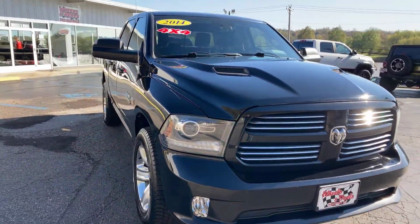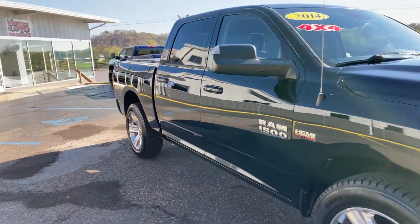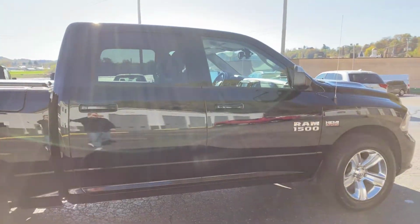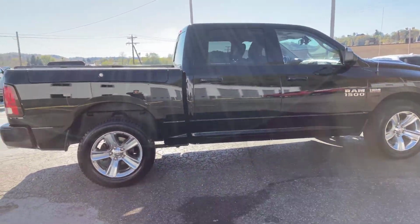You're looking at black leather, beautiful inside, absolutely beautiful. We'll go inside here in just a moment. We'll take a look at it, but I'll back away from here and show you the outside of this.